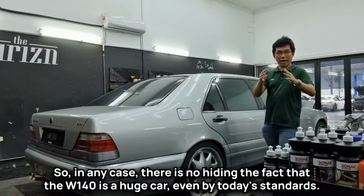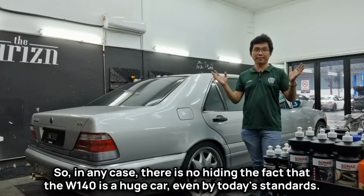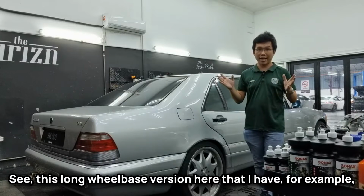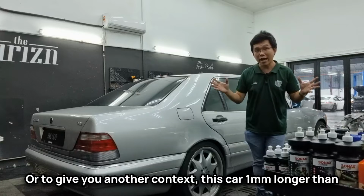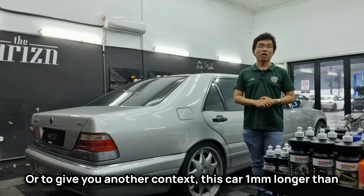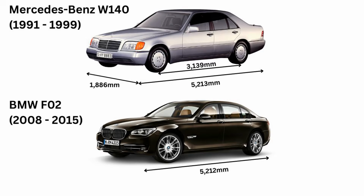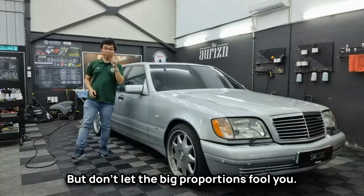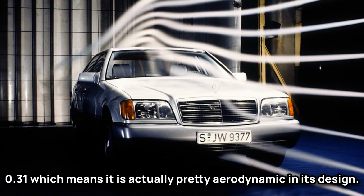So in any case, there is no hiding the fact that the W140 is a huge car, even by today's standards. See, this long wheelbase version here that I have, for example, is just 7.6 centimeters shorter in length compared to the current generation W223 S-Class. Or to give you another context, this car is 1 millimeter longer than the long wheelbase version of the BMW F01 7 Series. But don't let the big proportions fool you. This car has a drag coefficient of 0.31, which means it is actually pretty aerodynamic in its design.